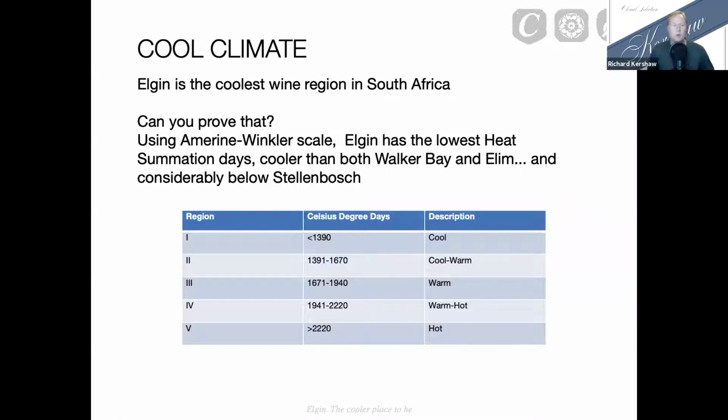So we're the coolest climate in South Africa. And I think when people talk about South Africa generally, they're often shocked to find a cool climate, because everything seems incredibly warm and hot and, you know, big, powerful wines. But we're not a cold climate by any stretch, but we have 1,502 degree days. You'll see on that Ammerin Winkler, that's right in the middle of region two between cool and warm. And that's what makes the region so interesting. And in fact, there's no other region in that particular category. Even Hermanus and Elim tend to be just a little bit warmer.